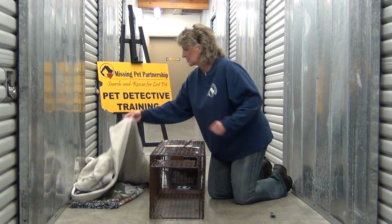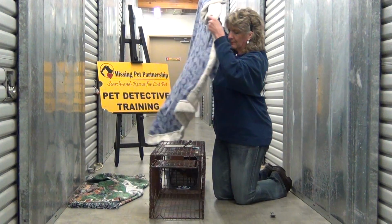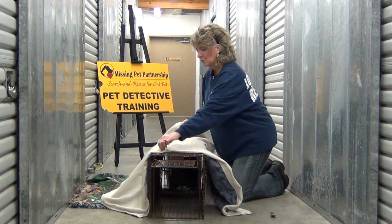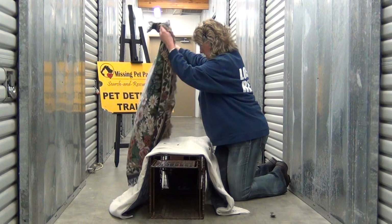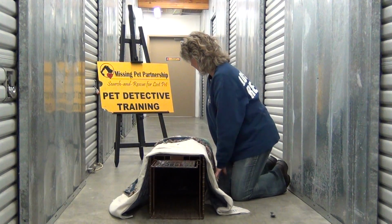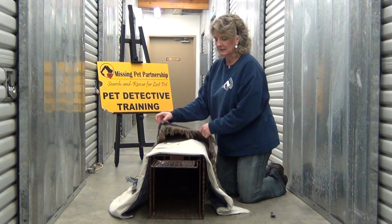And then pretty much the only other part is you want to cover both the trap and the crate, because what you want is that you're creating a tunnel effect. Now it's going to limit the scent that's coming out because you're covering it. Not that there won't be cat scent and food scent coming out of there, but you're really using the MagnetCat because of the sound.